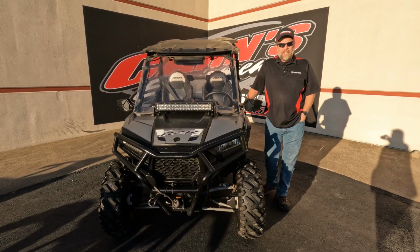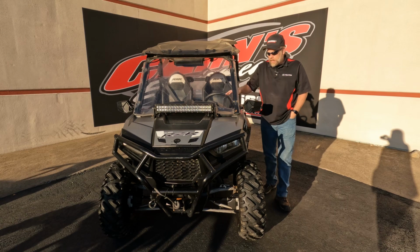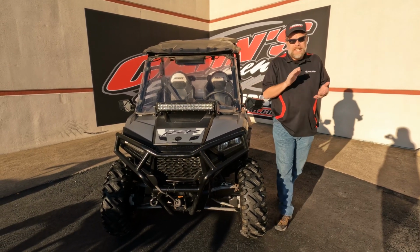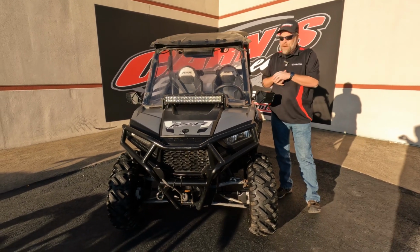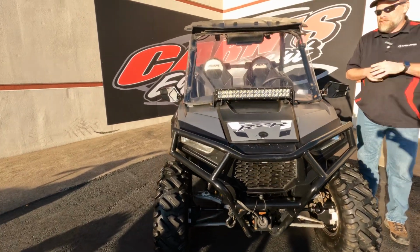Hey guys, this is Kurt down at Carnes Equipment with a 2016 RZR 900 EPS. This would be somewhat similar to the size of an ATV. ATVs typically run about 48 inches wide. This is 50 inches wide. So this is going to go a lot of places your ATVs are going to go.